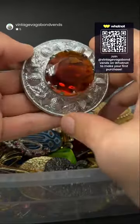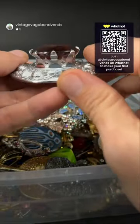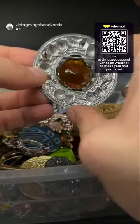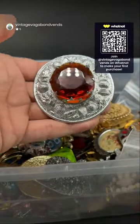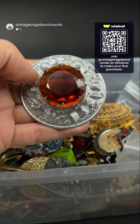All right, we're going to rerun this bad boy. Again, you got the stunning thistles all the way around. Large prong set rhinestone brooch. And there is the back. Again, nice vintage piece. Unsigned. She's a stunner, and on the massive side. And we're going to start at 3. Number 4 in the bin.